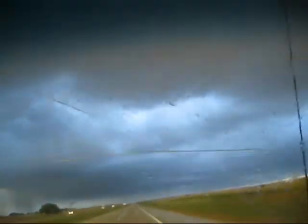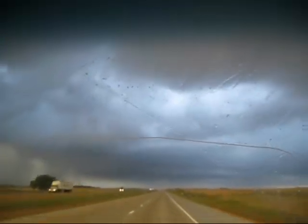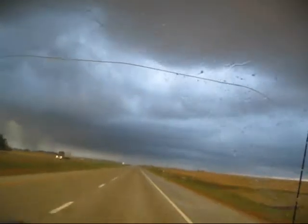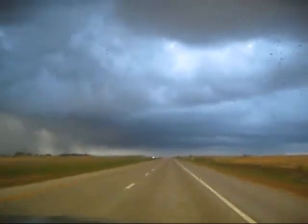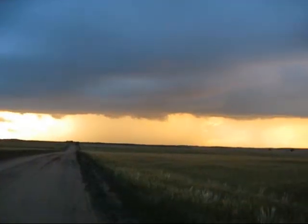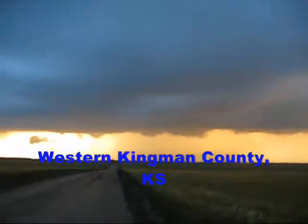Okay, the closest road down there is St. Leo Road. It's coming up. You got to go south from Cunningham. All right, I'm going to stop video. I told the boss I wasn't going to call him.